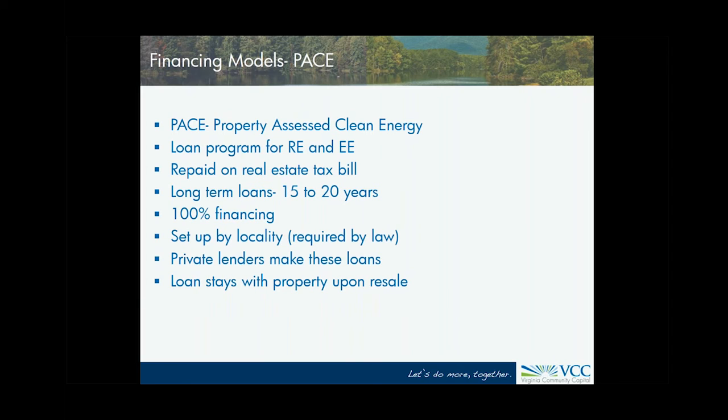Next is another model called PACE, which is Property Assessed Clean Energy. It got started in Berkeley, California in 2009. It spread to about 30 states. We have a PACE program in Virginia. It's a loan program for renewable energy and energy efficiency. The loan is repaid on your real estate tax bill.